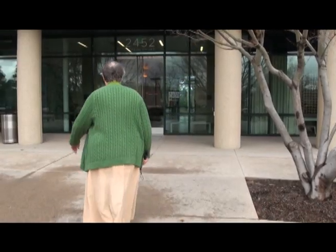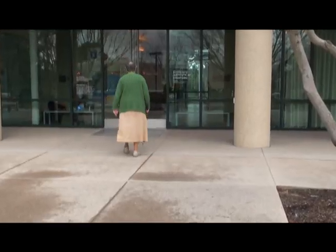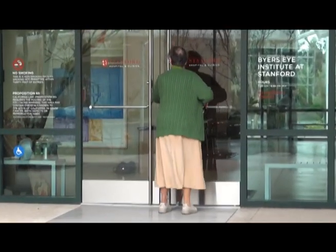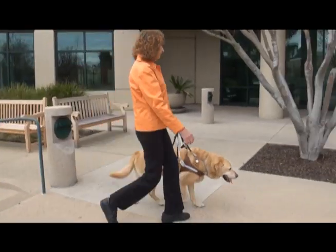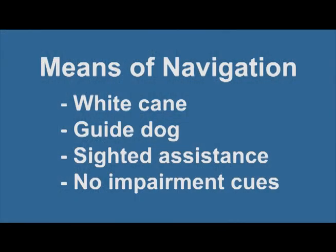Individuals who are blind or visually impaired travel or navigate their world in a variety of ways. Some choose to use a white cane to travel safely. Others prefer to travel with a guide dog. Some rely upon sighted assistance. And lastly, others do not show any obvious cues for visual impairment.